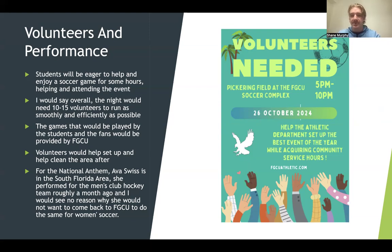Help the athletic department set up the best event of the year while acquiring community service hours. Over to the left here, you can see that I would say that you would roughly need 10 to 15 volunteers to set up this event.